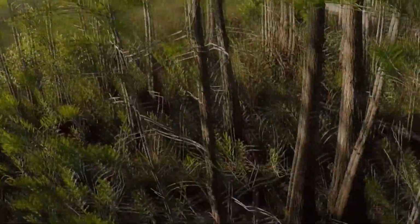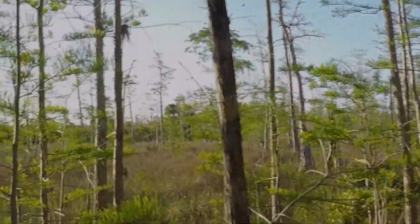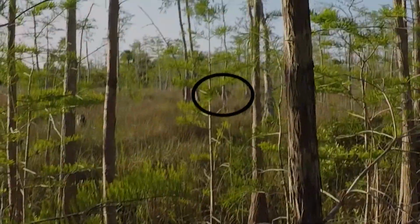I hate that I've got to walk into the sun, but there's a canal on the other side of the road, so I can't really walk that way. So we got another Florida deer sighting here.